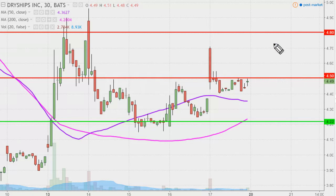The level of resistance that continues to be pretty much the thorn in the side of the bulls right now is this 450 mark. Yeah, the price got above it, but after it fell back below, you can see it just struggled to ever get back up above again. So 450 is still that key shorter term level of resistance going into next week. And then you still have 480 up here, but before you start talking about 480, 450 is definitely that key level that needs to be broken.